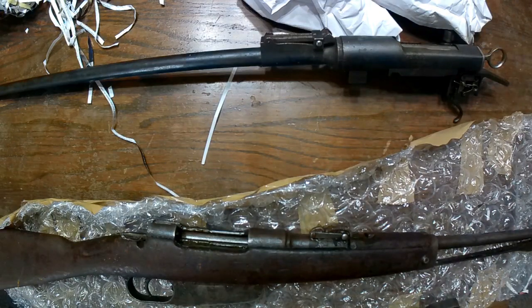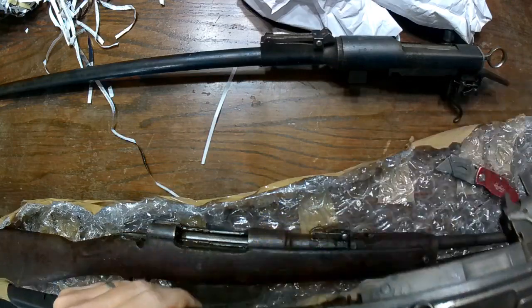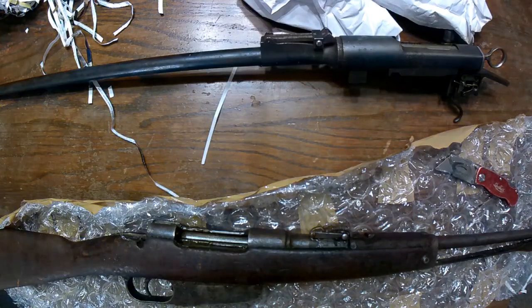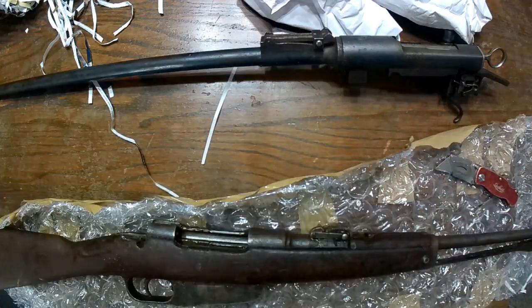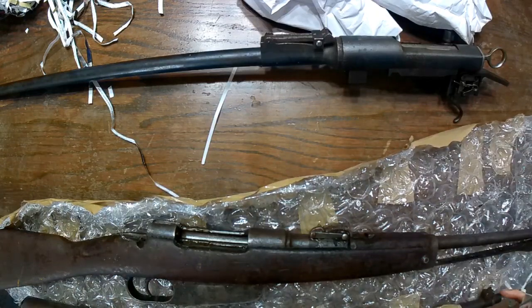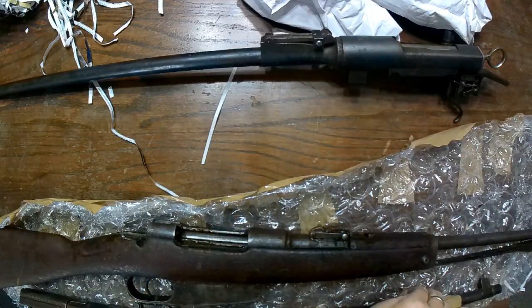Now James did say, I think the last time I spoke to him, that they had a lot of busted stocks over there on the CZ52s. I may not have jumped on the bandwagon quick enough to get one with a busted stock. However, he did include the ever so elusive upper handguard with this one. Those are extremely hard to find. I know they're hard to find, and I'm very happy that I got that. Really hoping in one of these packages there might be a magazine, but I don't know if that's the case.